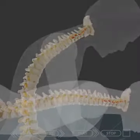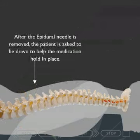At the end of the procedure, the patient is asked to lie down and is observed for 10 minutes to allow gravity to hold the medication in place.